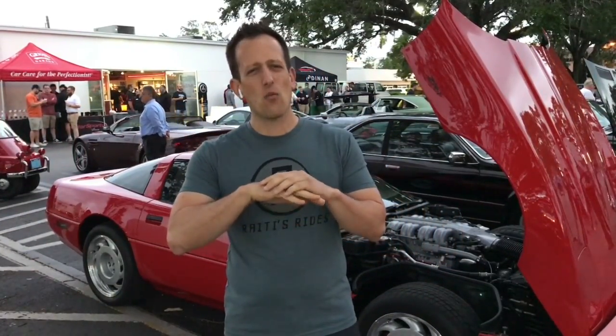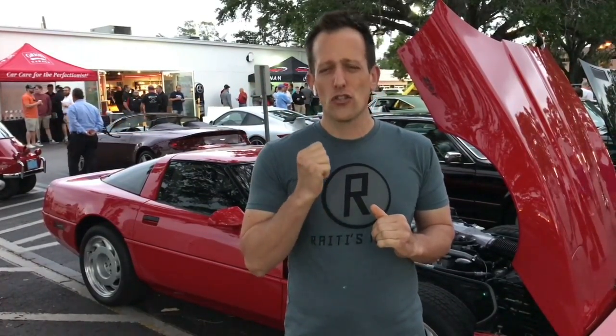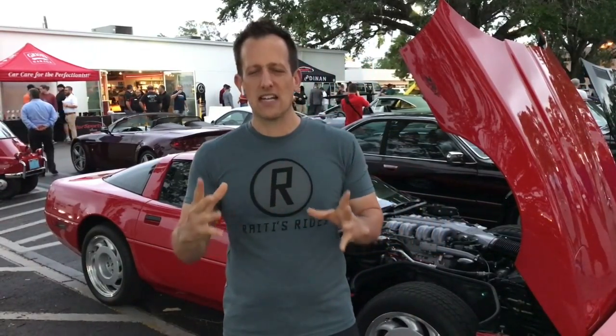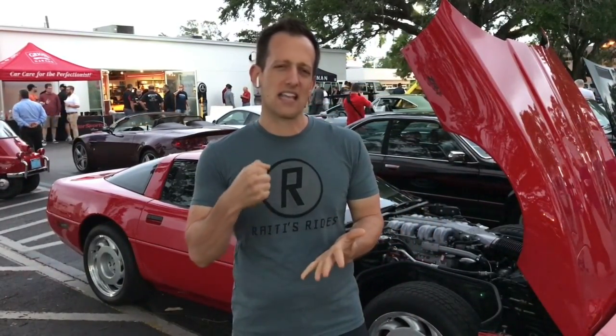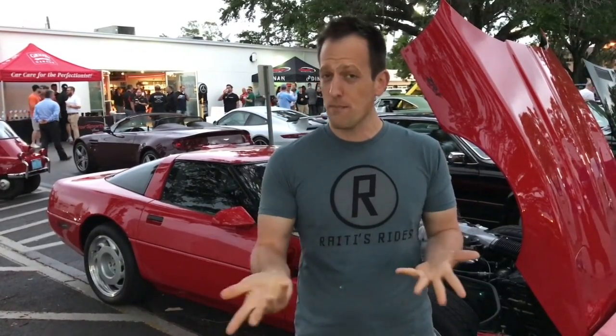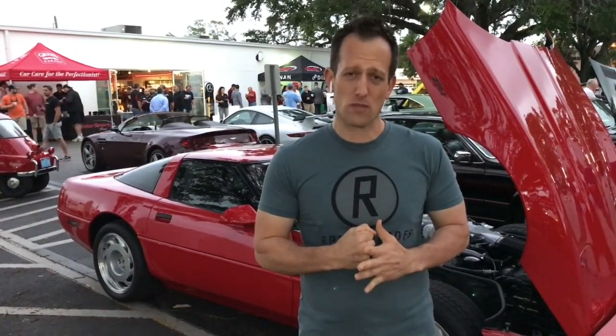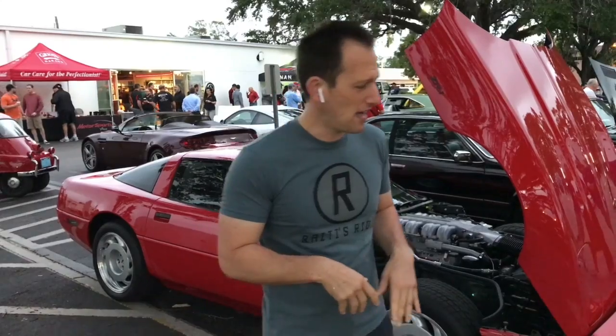After the 90s, it kind of went off the radar, disappeared. Then it came back in the year 2008, 2009. That's when they decided to bring the ZR1 name back. They gave it a supercharged engine, over 600 horsepower. And then, if you've been paying attention, 2019, big year, ZR1 is back again, 755 horsepower. But let's go ahead and take a look at this Corvette here.